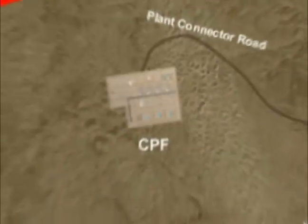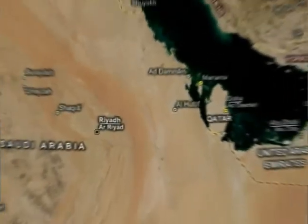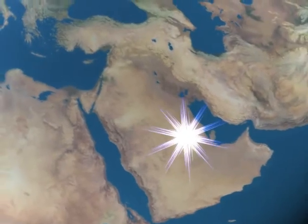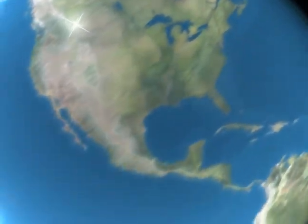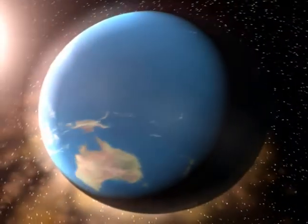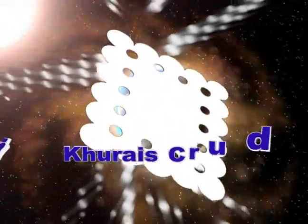Khurais Crude Increment Program will provide 1.2 million barrels per calendar day of stabilized Arabian light crude blend from Khurais, Abu Jufan, and Mazalij fields. Saudi Aramco's team vision is to bring a world-class facility into production, meeting applicable environmental standards, and to be recognized as best in class for quality, design, safety, and reliability.